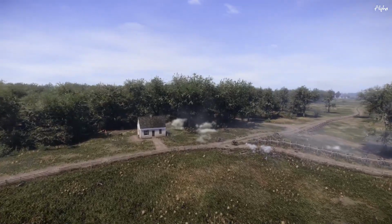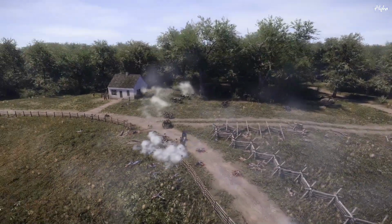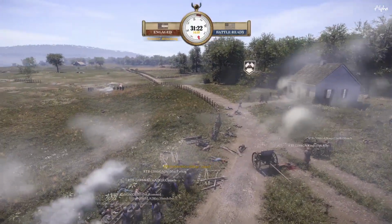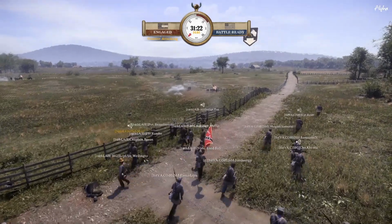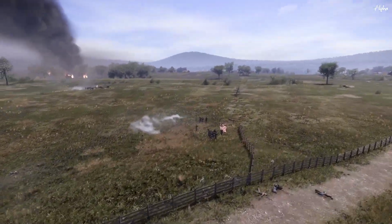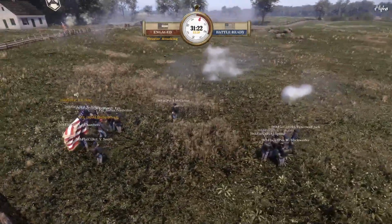So you see the Union throwing some rounds toward the Dunker Church there. A little haphazardly, the Confederates pouring back into the point of contention. They're going to break this counterattack unless the Union does something very quickly. You can see the large mass of soldiers here. 14th Louisiana, 1st Virginia coming out en masse, going directly for what's left of the Union here. And they're in a bad spot.